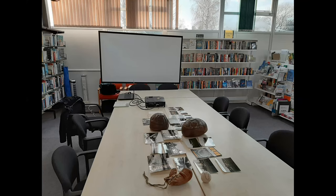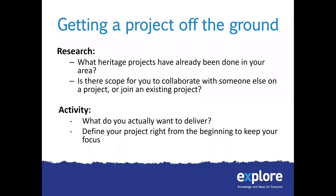I think one of the biggest problems that people face when they've not done any of this work before is how to actually get a project off the ground. So this is something that I did want to cover in this session as well.